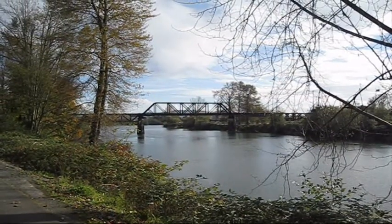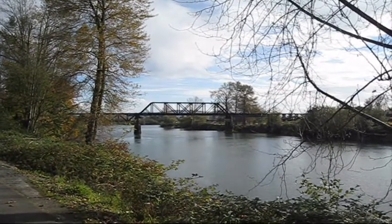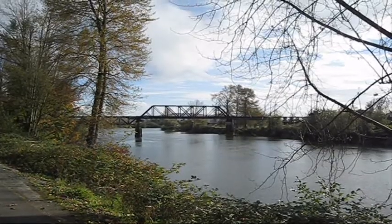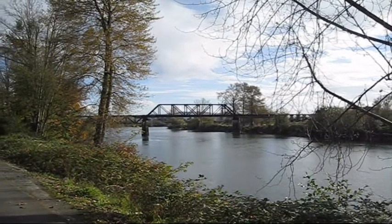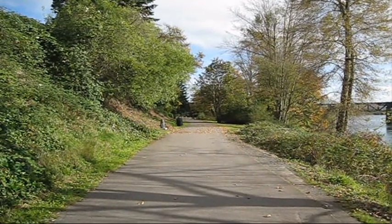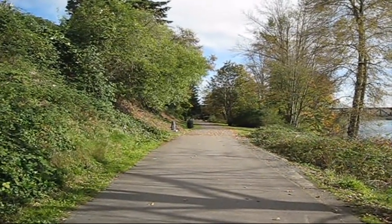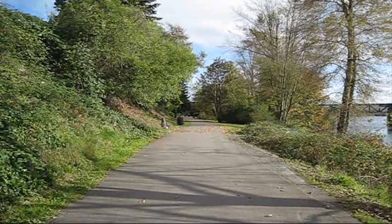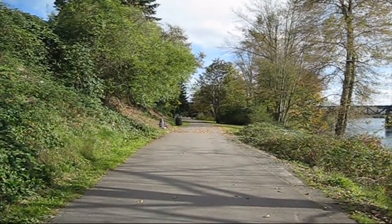So here we have an old Northern Pacific Railroad trestle crossing the Snohomish River. Beyond that, just barely, you can see the old Great Northern line, now BNSF, which is still active. I'm still standing on the old Milwaukee Road line. This line went up to about 1938 or 1939 when most of it washed out, and Milwaukee just ended up borrowing Great Northern's tracks into Everett.